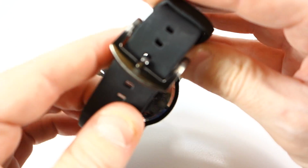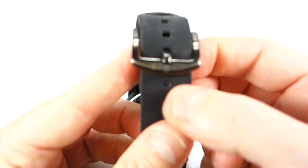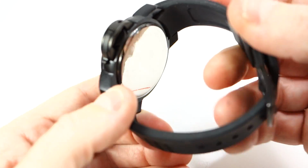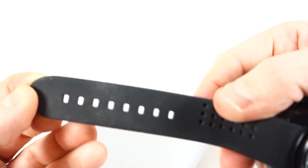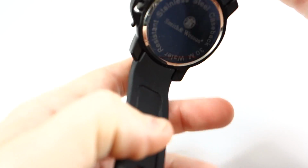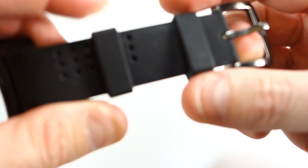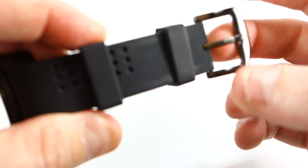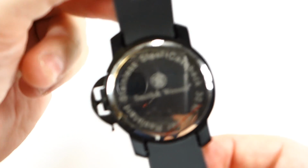So you can see the clasp down here. It's some sort of a black anodized metal. It has a Smith & Wesson logo down there. And you can see how many holes are in the band. When I wear it, I put it all the way down on the smallest setting. There's also two rubberized band holders, so you can tuck the band up in there. And for me, I need both of these because I have a lot of excess band left over when I put this on.